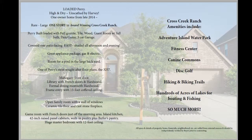Well, this is a great value in award-winning Cross Creek Ranch. Let's pull up my feature sheet here, and I'm going to block my face out. Here we have 5007 Spicewood, 3,324 square foot, and I've got the floor plan. There's a link to it below in the blog post. You can download the floor plan or look at it if you want to.